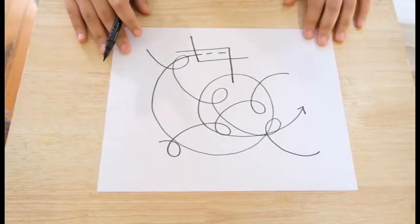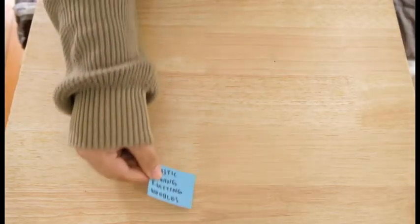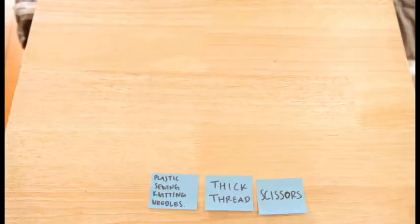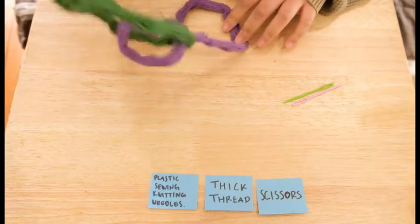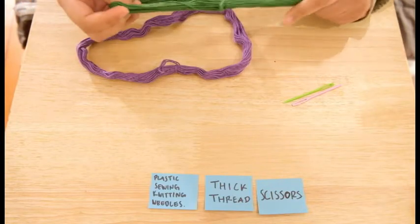With this in mind, let's bring out our final materials. So we're gonna need our plastic sewing knitting needles, thick thread or yarn, and scissors for now. I have a green color and I have a purple color. But I think I'm gonna start with the green.